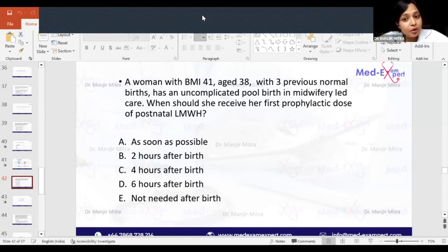She can have a straightforward delivery, a full birth, but under the care of a midwife. And if she needs regional anesthesia, if she wants an epidural, then she has to be shifted to a higher center. Okay, so uncomplicated pool birth, no epidural given. So we can start with our LMWH therapy at any point of time.